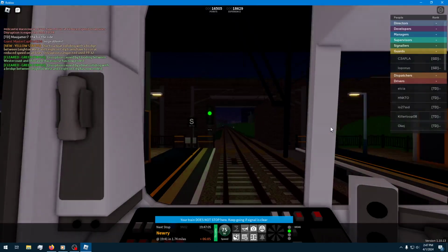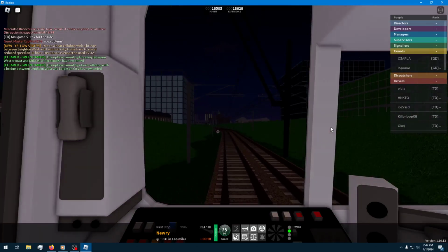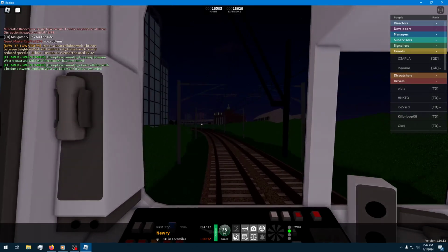Stand back from the platform edge. So next stop is Newry.